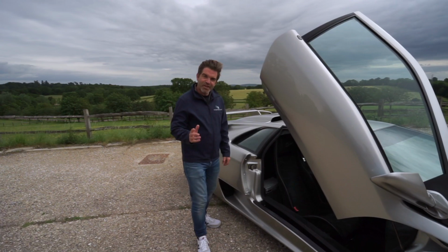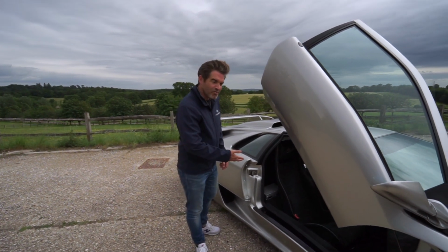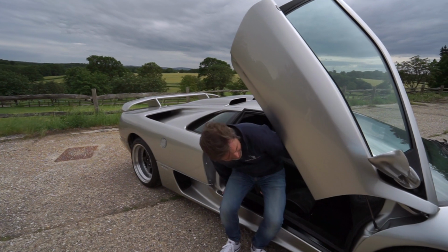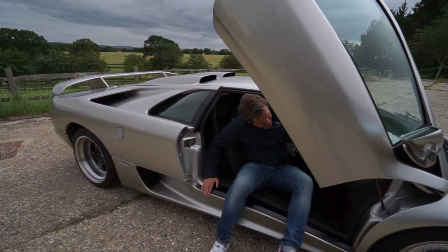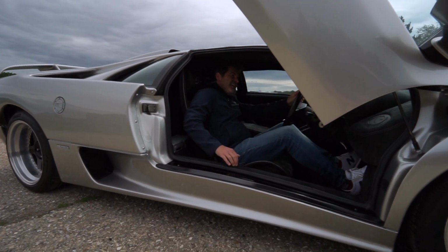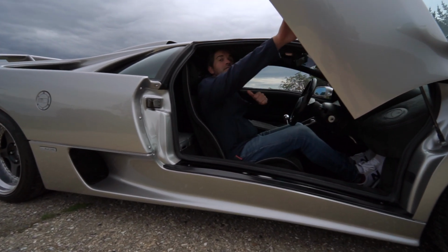What, of course, you don't appreciate when you have a poster of this car on your wall is how you get in the bloody thing in any other fashion than looking a bit of a wally. Oh, banged my head. Squeeze in, and there we go. Right, see you the other side.